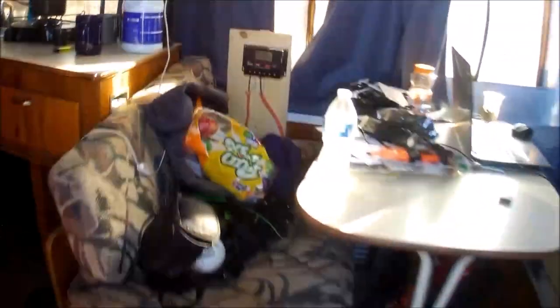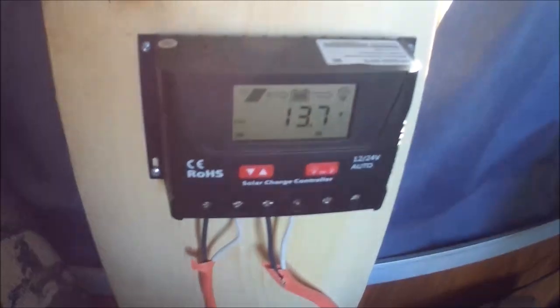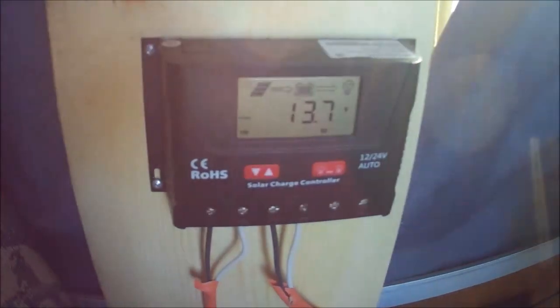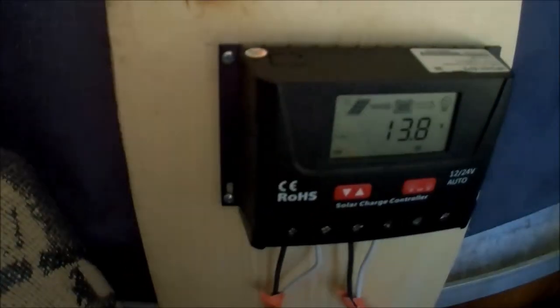So, okay, let's go inside and hopefully you can see this. Can you see that? I set this up. This is my better solar charge controller. I'm gonna get an MPPT when I get the 600 watts installed on it. I think I'm fogging up. Oh, let me see if I can close some of that up.